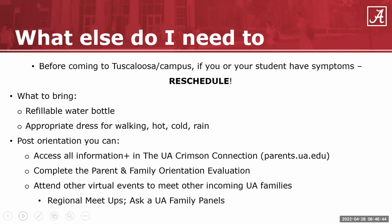What else do you need to do or to know before coming to Tuscaloosa or to campus? If you or your students are having any type of symptoms of illness, we ask that you please reschedule so that we are not passing viruses or anything like that. What to bring, as Stephen mentioned earlier, for your student to bring a refillable water bottle. We also encourage you to do the same. Appropriate dress for walking, hot, cold, rain, all of those things. Comfortable shoes. Post orientation, you can access again all of that information and more in the UA Crimson Connection.